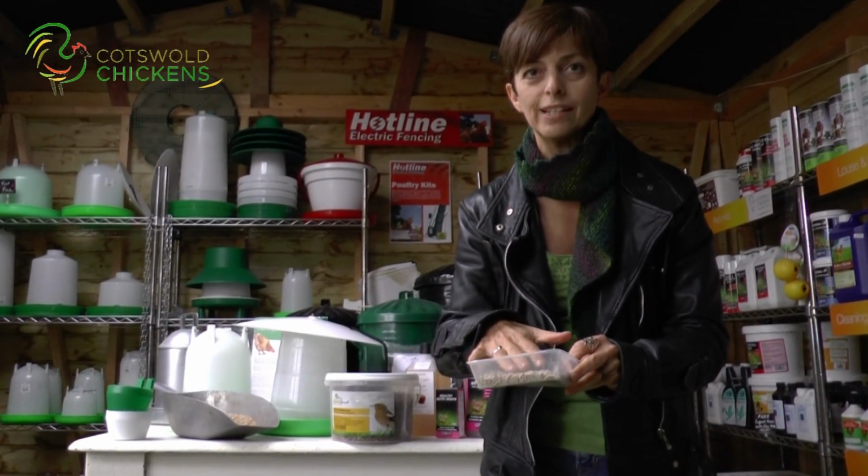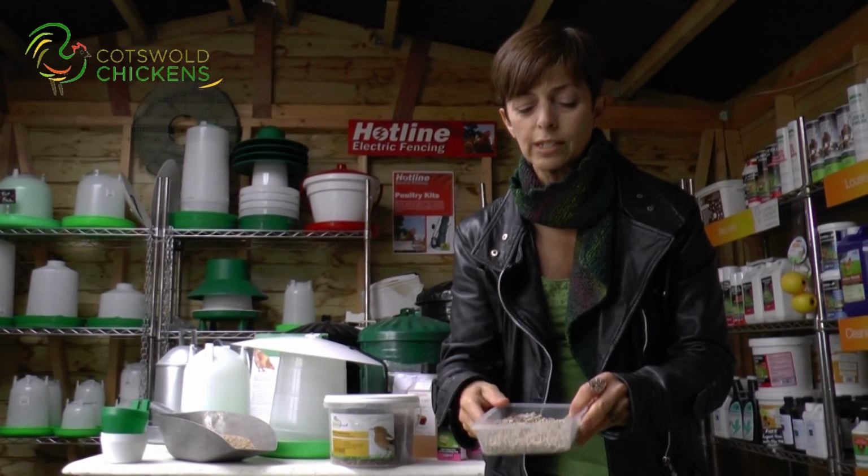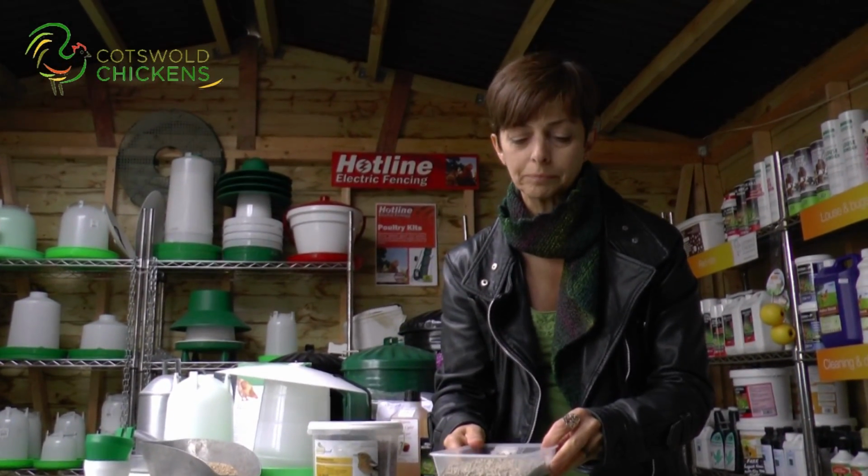They're also less messy in that chickens tend not to rake it out of the feeder onto the ground, so it's a little bit less messy and hence less smelly.